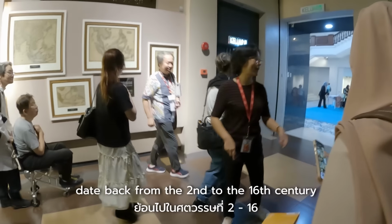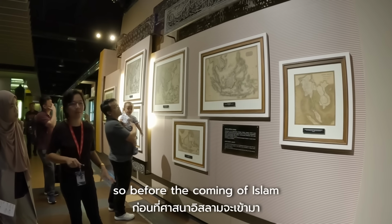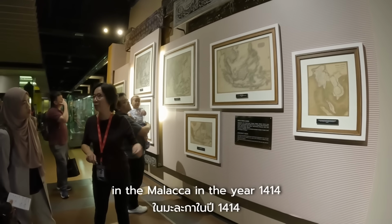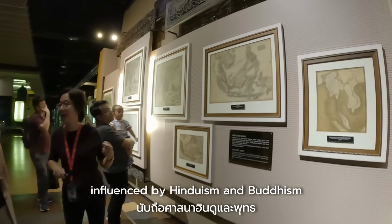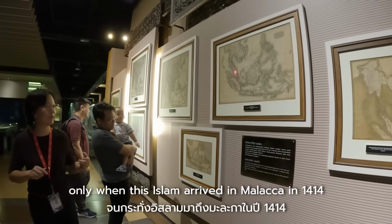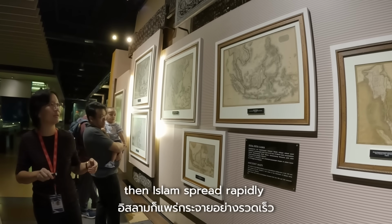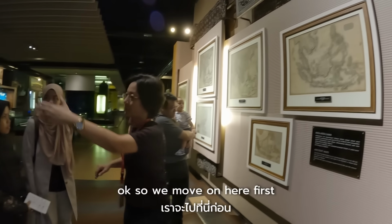This Malay kingdom dates back from the 2nd to the 16th century. Before the coming of Islam in Malacca in the year 1414, all these kingdoms were influenced by Hinduism and Buddhism. Only when Islam arrived in Malacca in 1414 did Islam spread rapidly to all these countries here. Okay, so we move on here first.